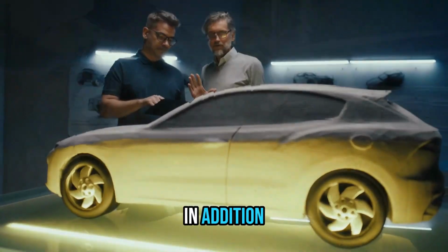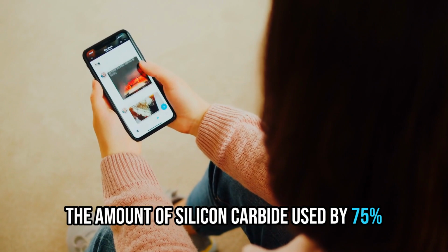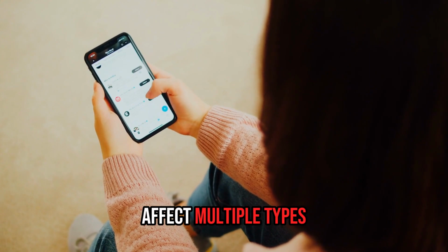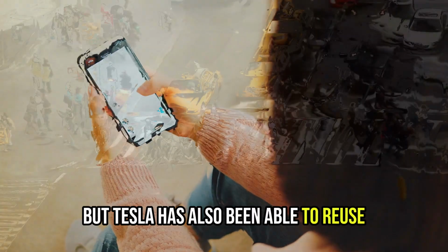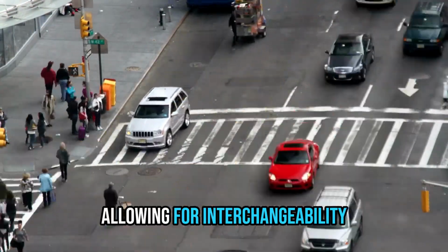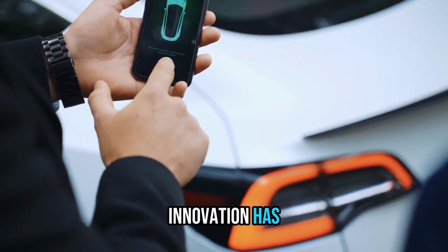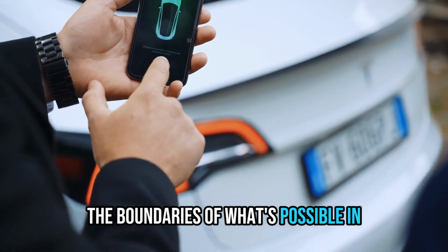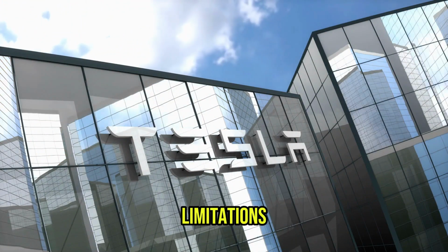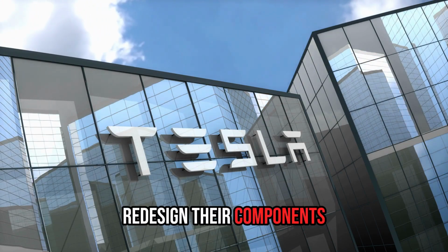In addition, Tesla builds their high-level chips in-house and has been able to reduce the amount of silicon carbide used by 75%. This reduction in chip size may affect multiple types of chips that the motor uses, but Tesla has also been able to reuse the inverter casings for all of their vehicles, allowing for interchangeability. Overall, Tesla's commitment to vertical integration, software design, and innovation has allowed them to push the boundaries of what's possible in the electric vehicle industry. Tesla's compatibility with its current designs has limitations, but the next generation powertrain will allow Tesla to cut costs and redesign their components.